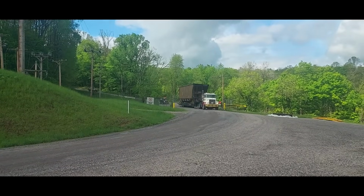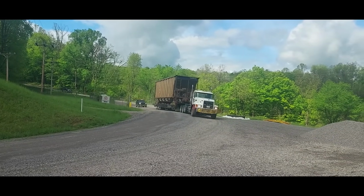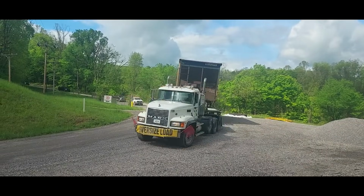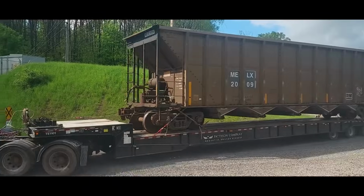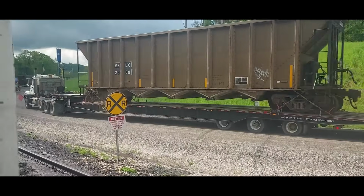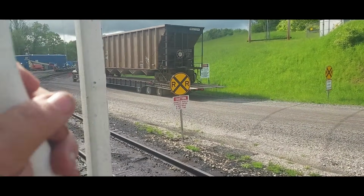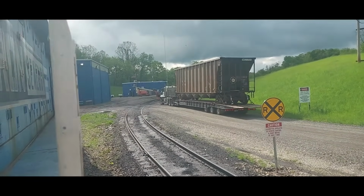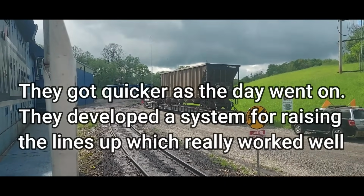Well, here we go. Car number 2. Took them 2 hours from when they came in the last time to go down and get the car and get it back up here. That's pretty good. That is pretty good stuff.